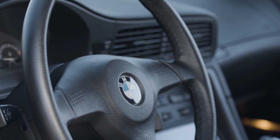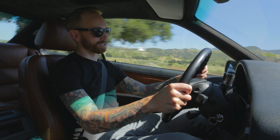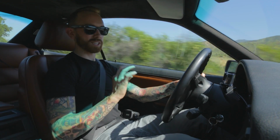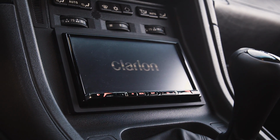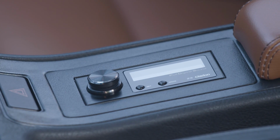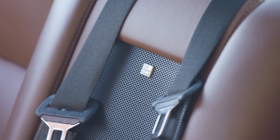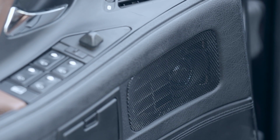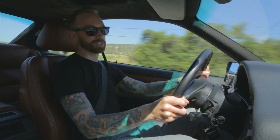Of course, Clarion being an audio company, this car wouldn't be complete without an upgraded sound system. And this installation is one of the cleanest ones I have ever seen. Starting out with the Clarion NX807 head unit with Apple CarPlay, paired up with a full digital sound system, this car has some of the cleanest sound I've ever heard that would rival most modern luxury cars. With the audio system and that custom exhaust, this car in many ways sounds as good as it looks.